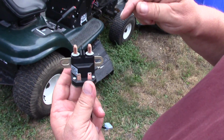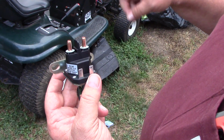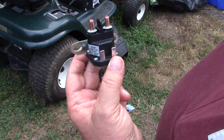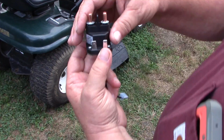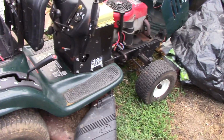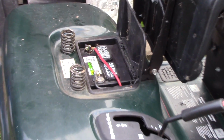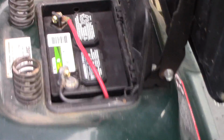So we're going to go ahead now. I'm going to show Nick how to change this. He's going to be doing it. I'll be giving him instructions, which will be giving you instructions while we're doing it. So here we go. Alright, first thing you're going to do is disconnect the battery. Both sides of the battery. Go ahead and take it off, Nick. Go ahead and disconnect it.